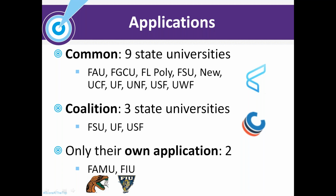So 3 of our state universities do accept the Coalition App, and I have to say that I am prejudiced: if you're going to apply to FSU or UF, I would rather see the student do the Common App. I just think it's much more intuitive. It's a bit easier to complete.